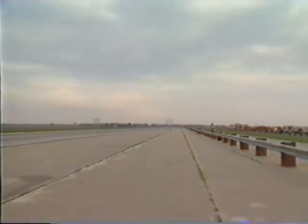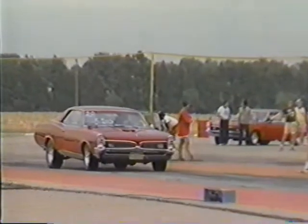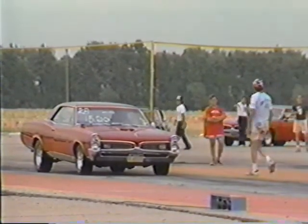GTOAA, see there? On the Speed World side at 94 miles an hour. 14.34 for Glenn Roller. He's out this time. This is an equalization round here.